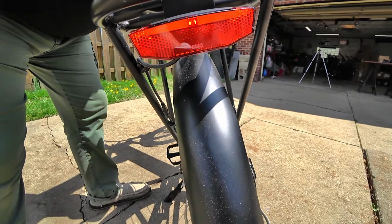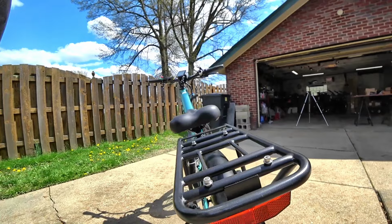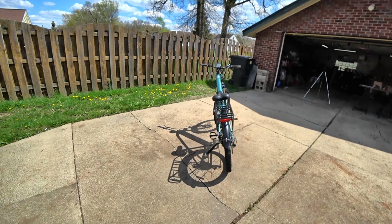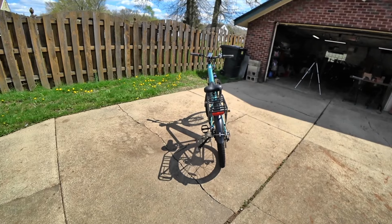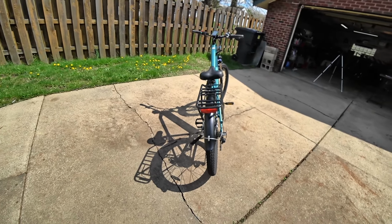We'll go ahead and do the brake light. You'll see that it flashes. The thing is, I'm just not a big fan of the factory brake lights on these. You have to have a very strong flashing light when you're out there riding on the road, for people to see you. And that little light just doesn't do it.